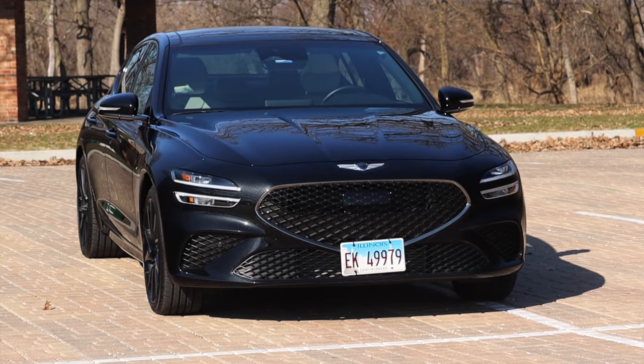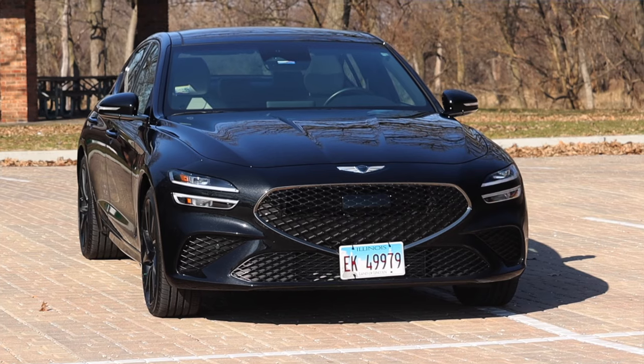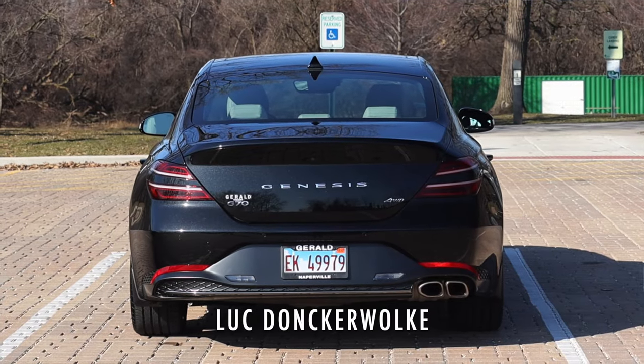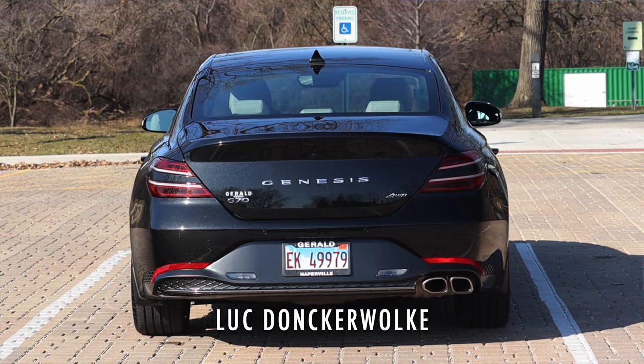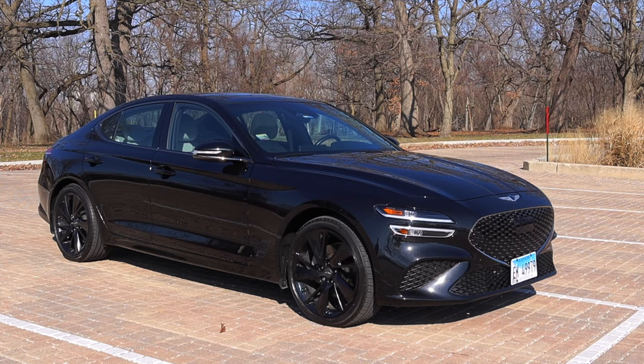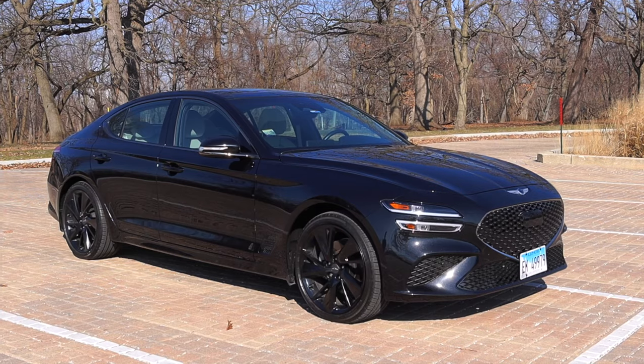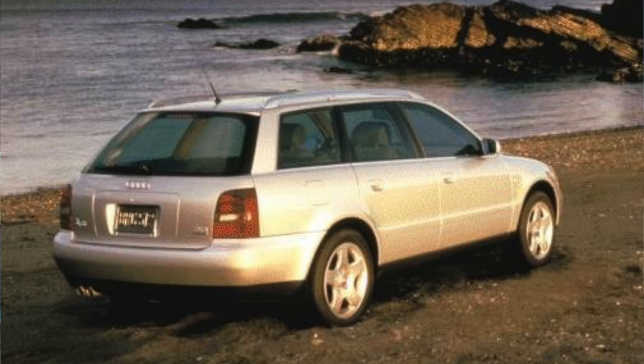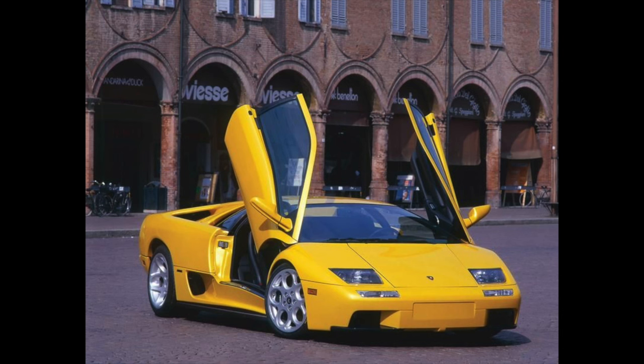However, the facelift was actually designed by, I want to say, Luke Donckerwolke. I'll put the name up on the screen. I'm sorry, I can't pronounce that name. But he used to work at the Audi group and designed a couple of cars you might have heard of. Ever heard of the 2000 Audi A4 Avant? He designed that. Ever heard of a little car called the Lamborghini Diablo VT 6.0?